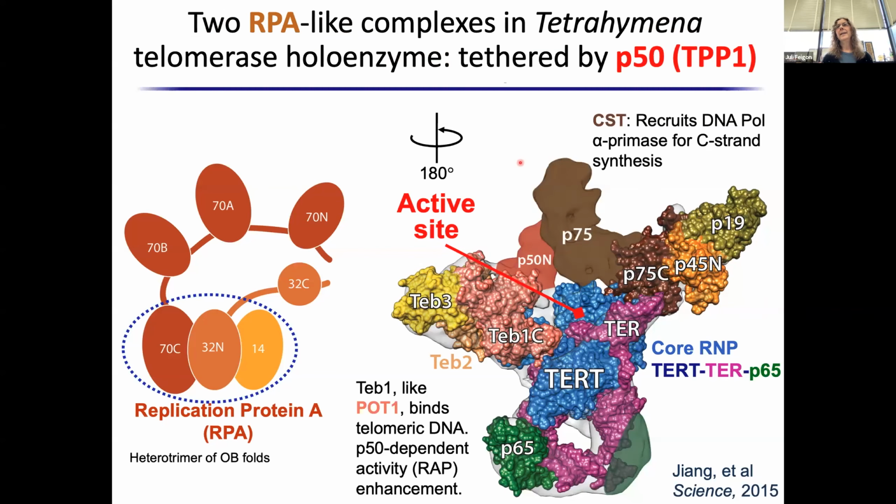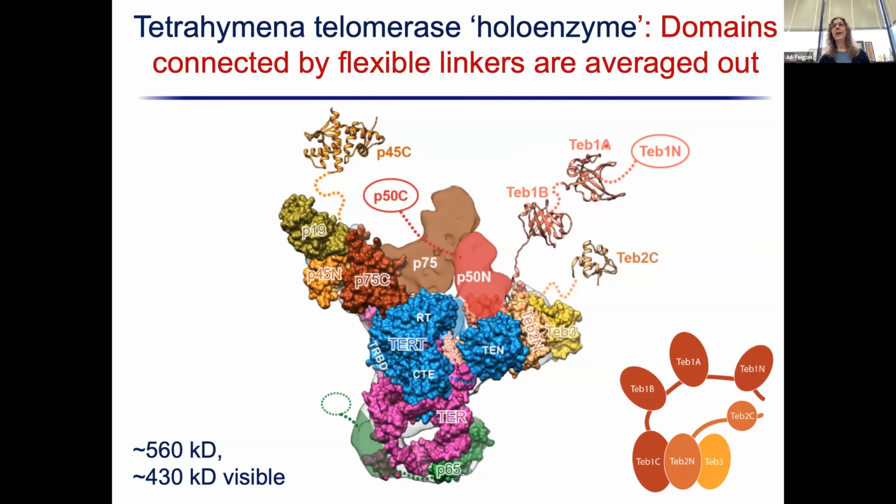And so this is that 75-45-19 complex that we proposed was maybe equivalent to CST. And then here's P50 that we proposed might be acting like TPP1. But of course, this was our proposal at the time and a little bit of a reach. The next slide just shows some of those other domains that we don't see. This one we solved by NMR, this one by crystallography. So we always still need those other methods.